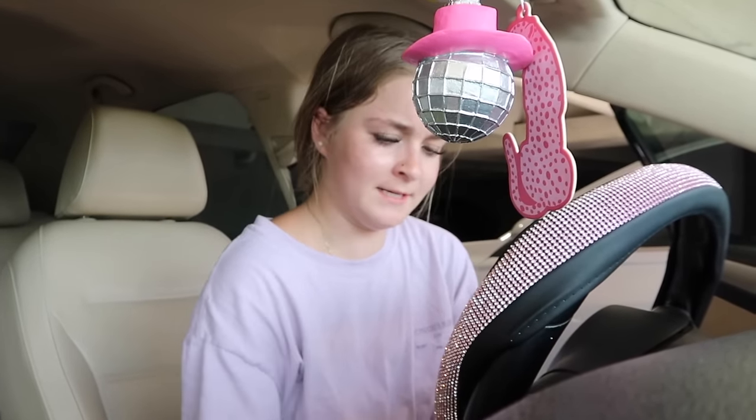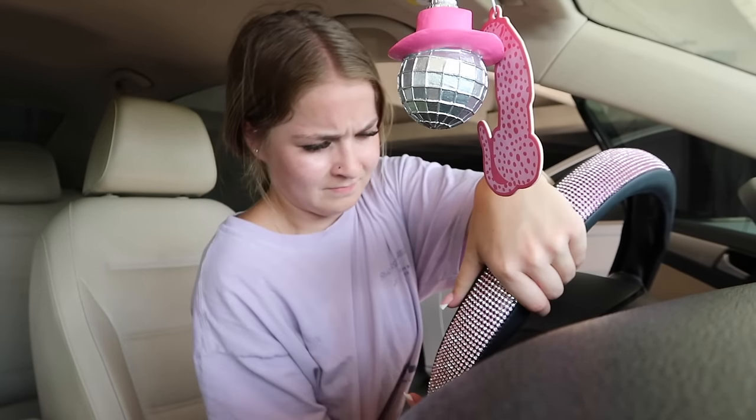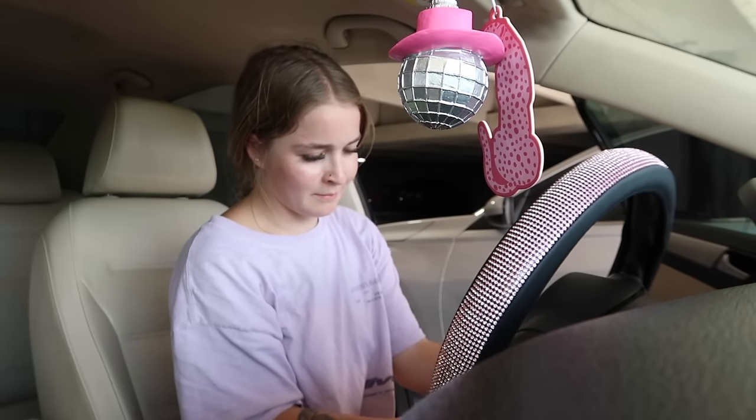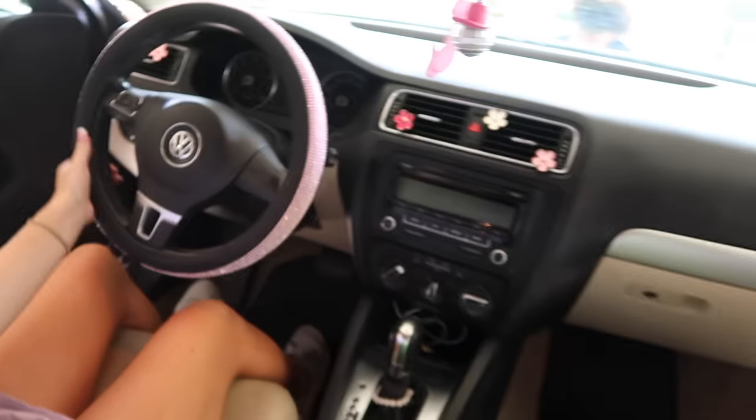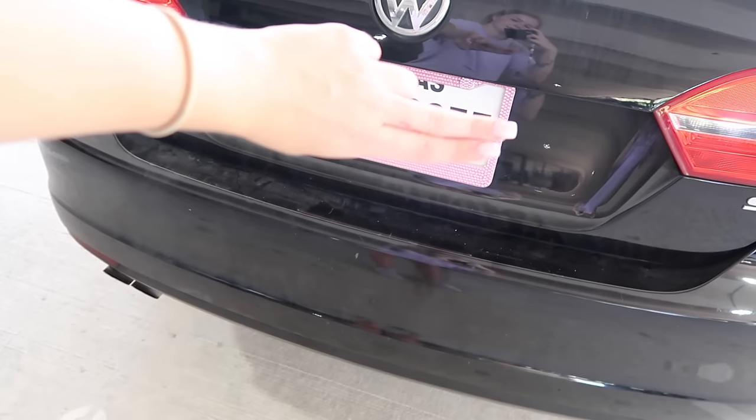Oh my god, how the fuck do people get this shit on? Okay, period. Oh my god, and I got it perfectly lined up. Oh my god, this is the pink mobile now. And then let me show you guys. Well, you obviously already saw it, but the pink license plate looks so much better. It really pops. Trying to cover up my license plate, but the pink license plate was definitely a win.